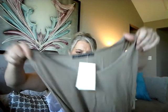Okay, and then we've got, this is by Chris and Carol. And this is a sleeveless top. So let's check this out. Not sure what color that is. It's kind of a brown taupey color, just a tank, and it kind of flares like a flary top that I like.